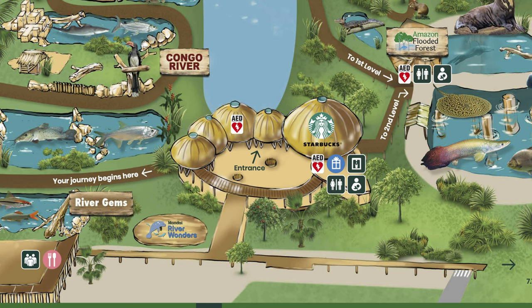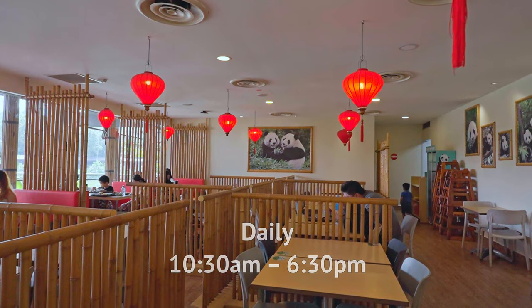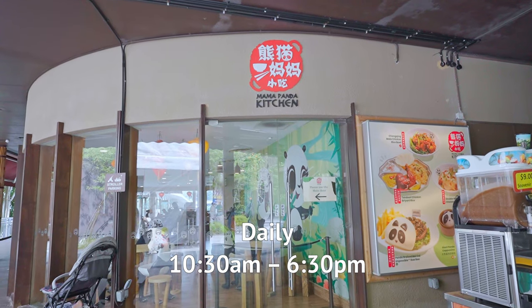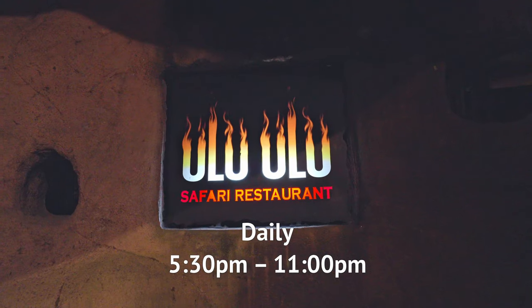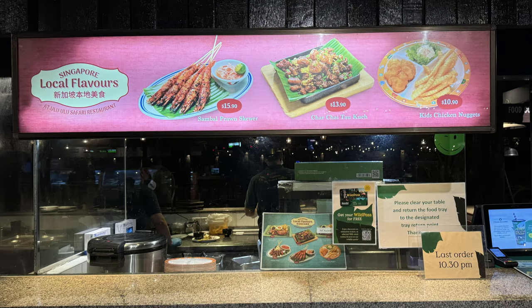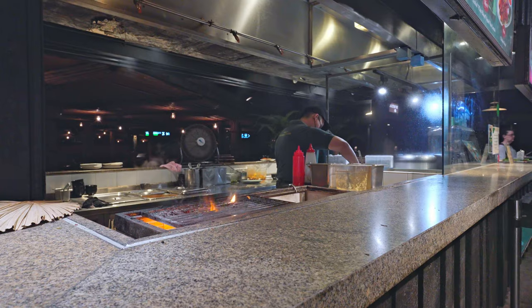At the entrance of River Wonders, there is Starbucks. Inside the River Wonders, there's a panda-themed mixed cuisine restaurant, the Mama Panda Kitchen. Inside the Night Safari, there's a huge food area called the Ulu Safari Restaurant, selling quite a mix of food options. They actually open at 5:30 p.m., so you can get inside the Night Safari earlier just to eat.